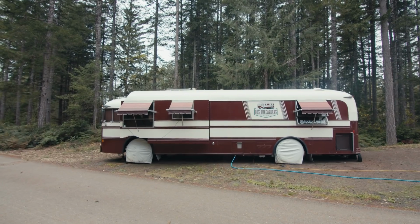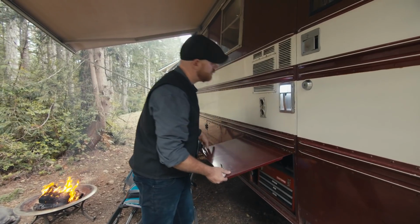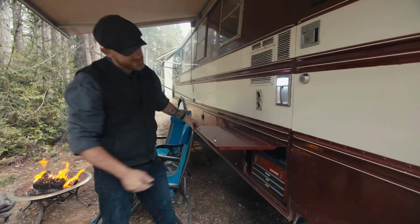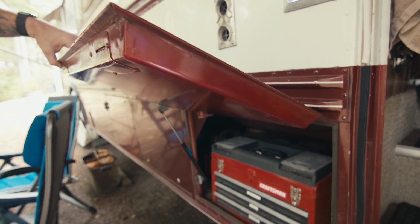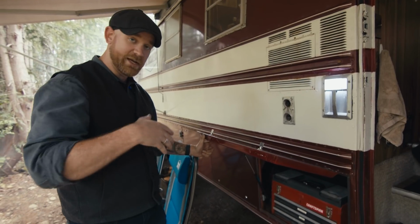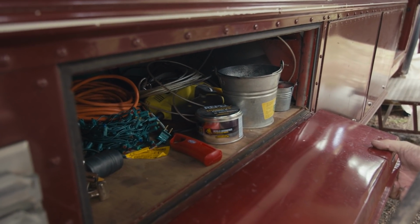All of the entire belly of the bus has storage. So we've got spaces down here where we can put our tools, insulated as well. Keeps the moisture out, keeps the rodents out. It goes all the way in, so I can actually crawl in there. And there are numerous compartments along the entire bus.